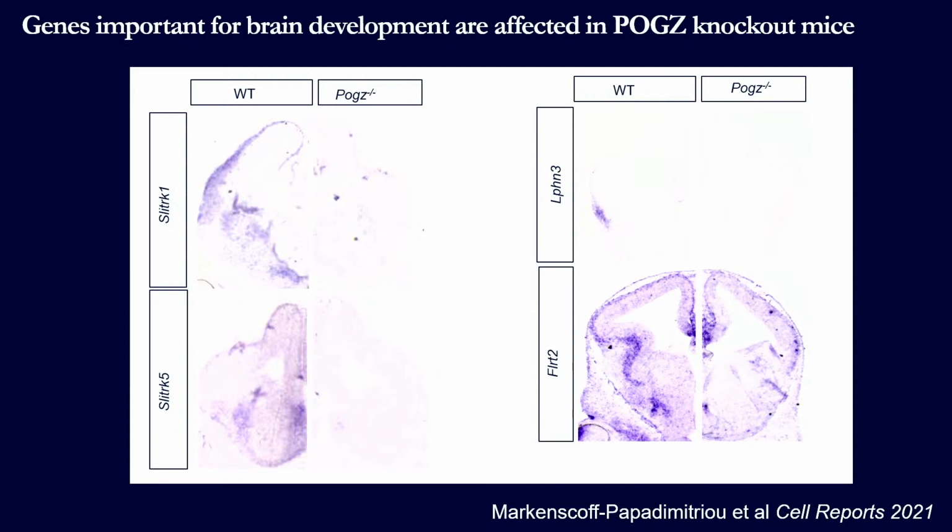These are 2 genes, SLITRAC1 and SLITRAC5, and now the purple is expressed just in the part of the brain that becomes neurons. And in the knockout, POGZ homozygous knockout, these genes are no longer expressed. The same here. These are very fascinating genes that are important for neurons to form connections with each other. SLITRAC1 is a Tourette's disorder associated gene and also associated with obsessive compulsive behaviors.